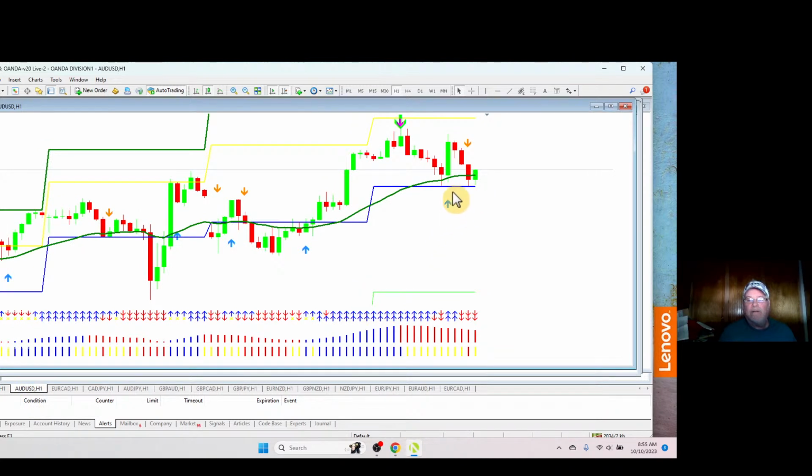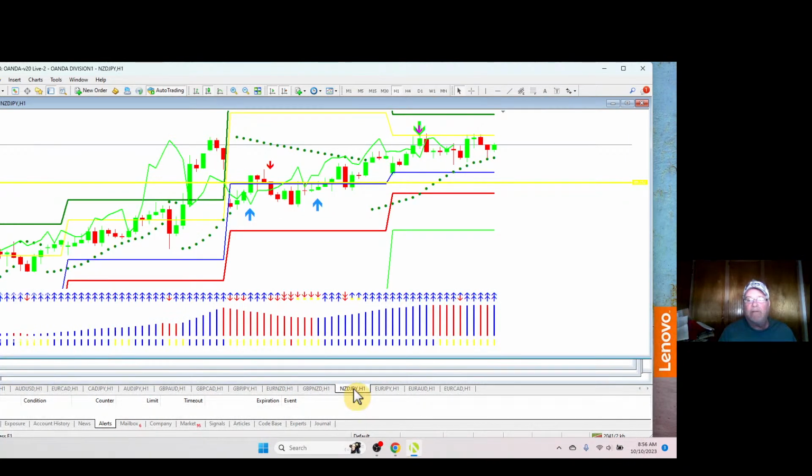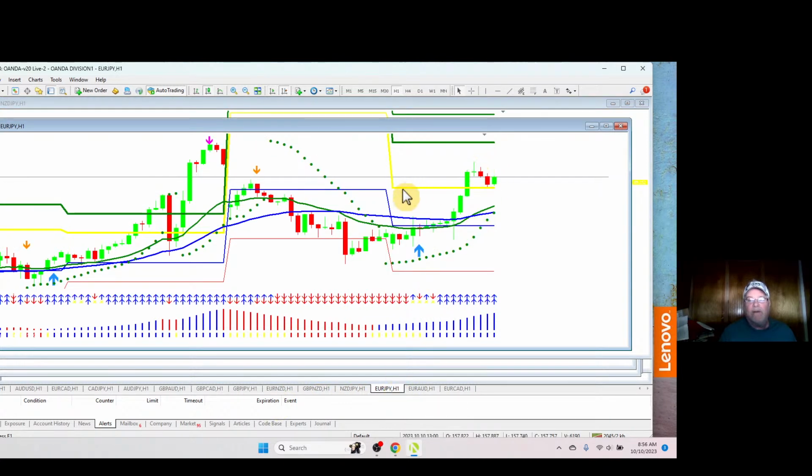The dollar is support right there right now. So we got to keep an eye on all those. New Zealand yen, that could be a push up. Daily range is up into here. Euro yen, it's filled in the gap, but it could push up into here.